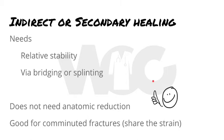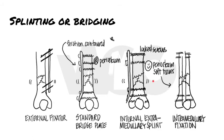This way you can decrease the amount of soft tissue destruction you would need to do. This is also very good for comminuted fractures. If you think back to our picture before, if you had several osteocytes and several gaps, this would share the amount of strain that you would have across each fracture gap, allowing you to have a little bit more movement between each fragment without causing each osteocyte to fail. So this illustration shows some of the many ways that you can achieve splinting or bridging.